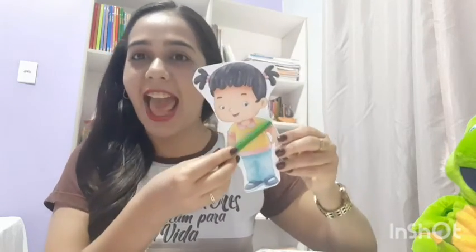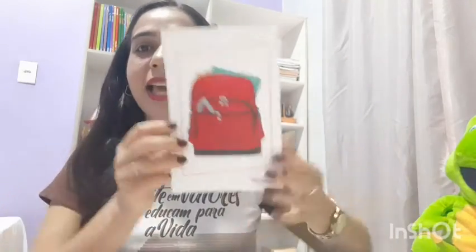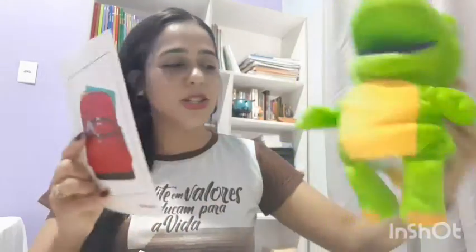Look. It's a crayon for Kelly. Look. It's a book for Jimmy. Look, it's a backpack for Dino. We are ready for school.